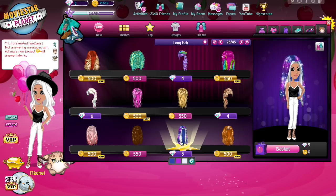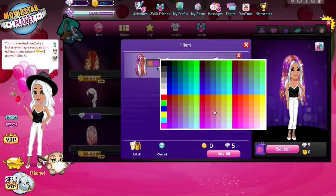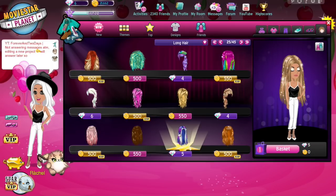Okay guys, so the first hair that's on this list is this hair. It's on page 25 out of 45 at the moment. It is called Star Flow. It does cost diamonds. However, there is a non-diamond version of this hair without the sparkles. I do prefer that version. However, I could not find that version at the moment. I looked for it, couldn't find it. But again, I think this hair is super cute.